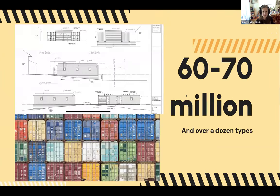I was getting visions of what if we put these modular structures into shipping containers and then we could put them anywhere we wanted to. Anyway, that's another side quest. But there are about 67 million of these shipping containers throughout the planet. So there's a lot of them, and there's a great argument to use shipping containers.